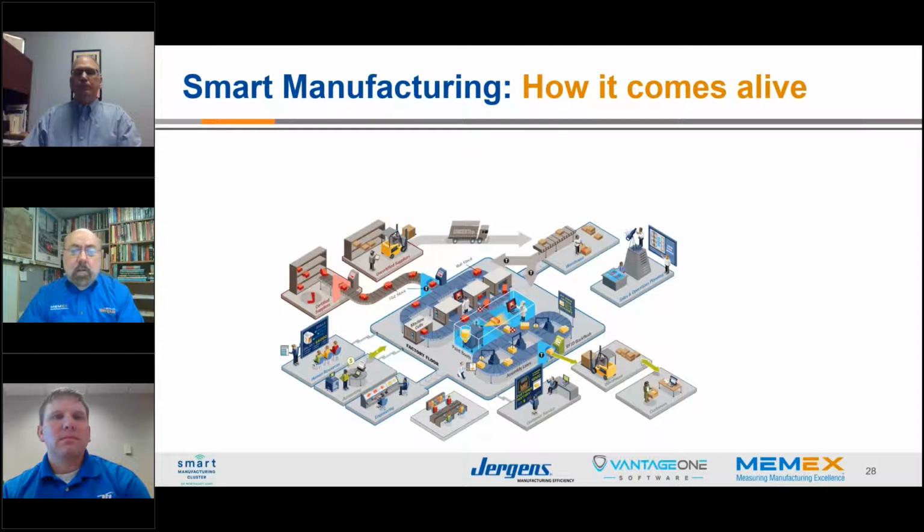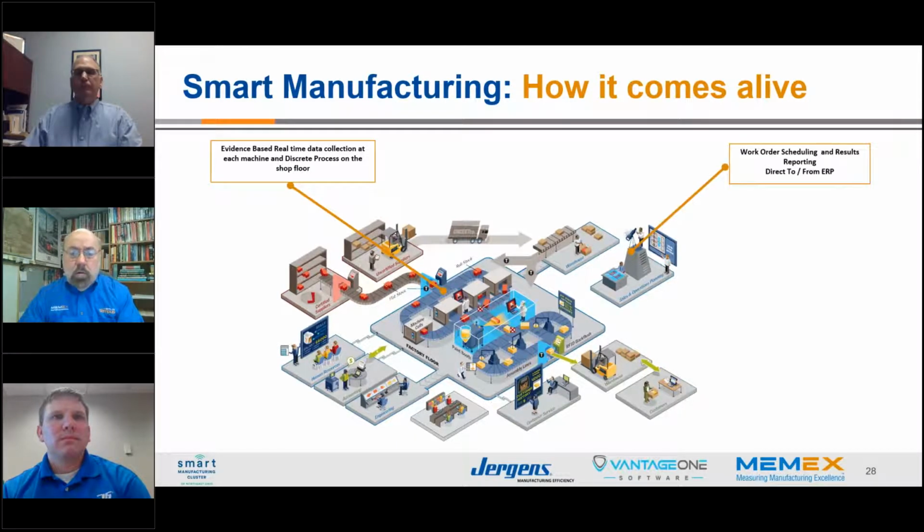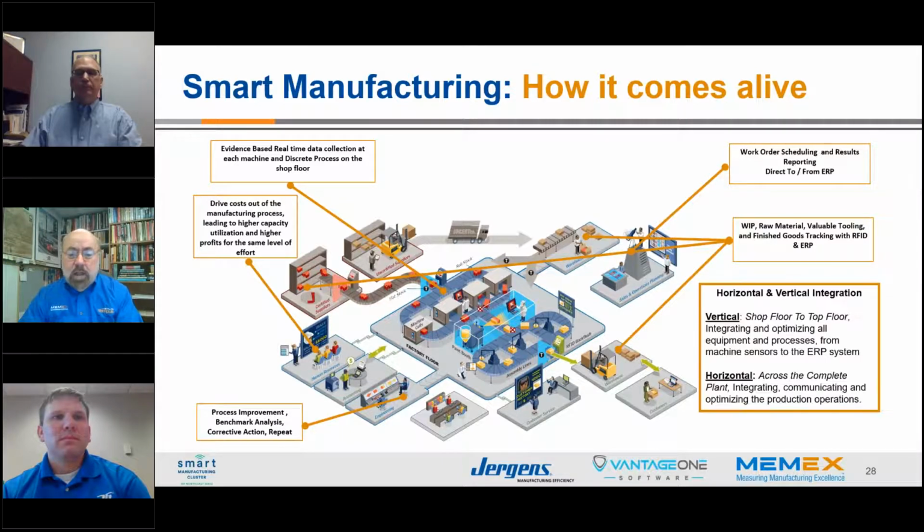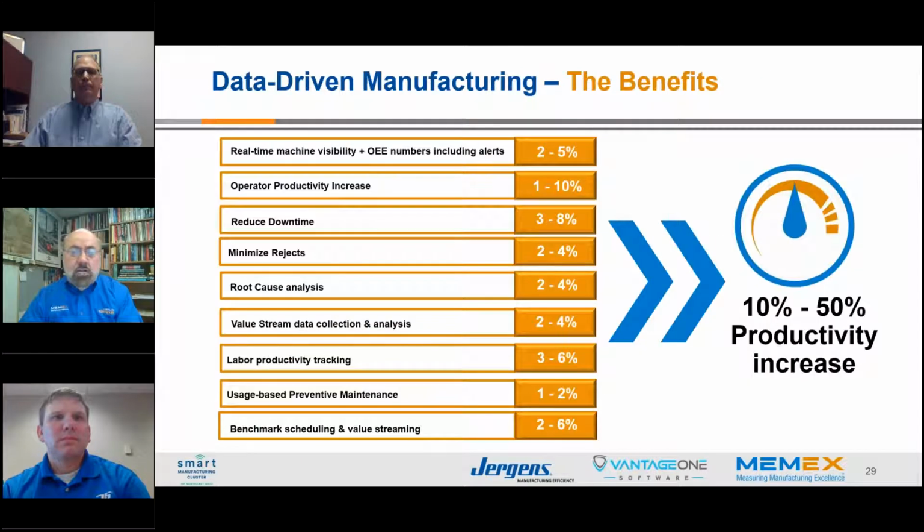How does it come alive for smart manufacturing? Well, it's evidence-based data on the shop floor. It's work orders and scheduling with ERPs. It's work and process. It's driving your costs out by understanding what's happening, process improvement, continuous improvement. And I like to say it's really vertical and horizontal integration, shop floor to top floor, and then horizontally across the shop floor with everyone communicating about what's actually happening in real time: dashboards, e-alerts, messages, all kinds of things about exactly what's happening on the shop floor.